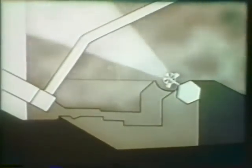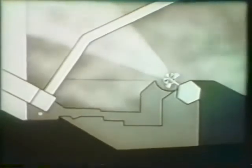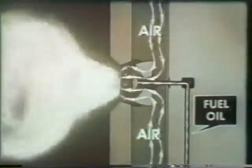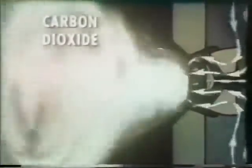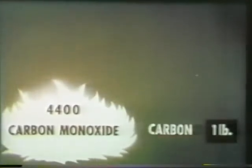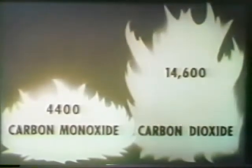Combustion is the name given to the chemical reaction of the combustible particles of the fuel with oxygen in the air. The burner, seen here in a cutaway, provides a combustible mixture by atomizing the fuel oil, that is, by breaking it up into tiny particles and mixing the atomized particles with air. During complete combustion, the carbon in the fuel oil combines with oxygen in the air to form carbon dioxide. During incomplete combustion, a certain amount of the carbon becomes carbon monoxide. A pound of carbon burned to carbon monoxide gives approximately 4,400 BTUs of heat. A pound of carbon burned to carbon dioxide gives approximately 14,600 units of heat.